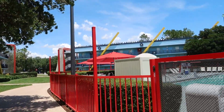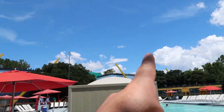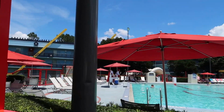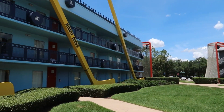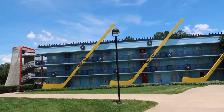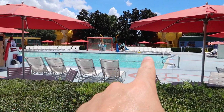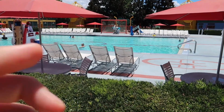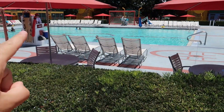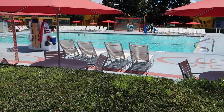So again, this pool is also open from 10 a.m. till 11 p.m. and they've got some lighting up on the top to light up the pool for some night swimming. So yeah, this is a really cool section too, for sure. But I really just love how every area has its own unique theme to it. You can see from the pool here, this is actually like a hockey arena. I don't know if you can see it on camera, but there are some hockey markings on the ice in the bottom of the pool there.